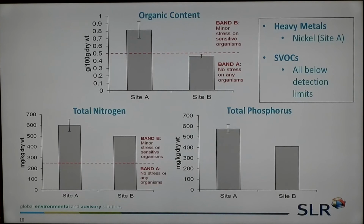Just as another one, we analysed volatile organic compounds. 70 compounds we assessed for, and none of those were above detection limits, so there wasn't an issue with volatile organic compounds. And we analysed 12 different heavy metals within the sediments as well, and of those, only nickel at site A was above the ANZAC guidelines for what metals should be.